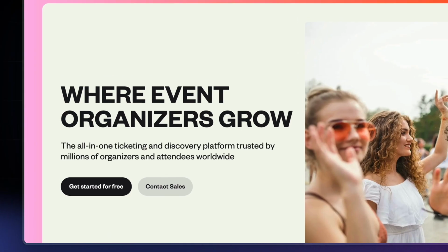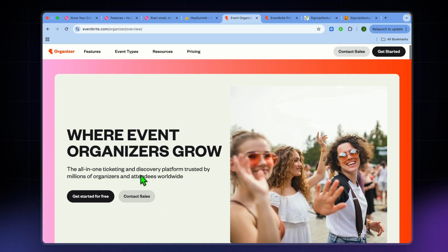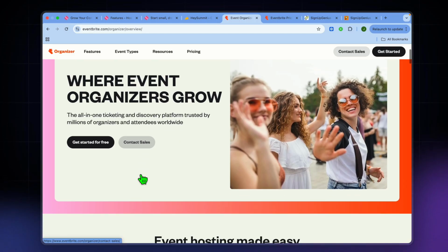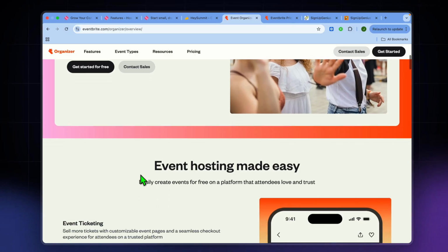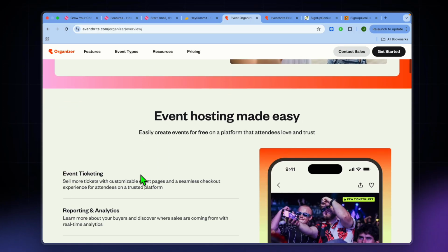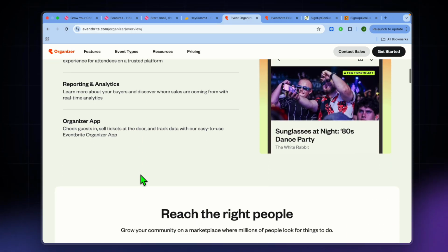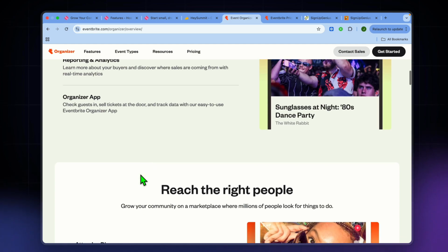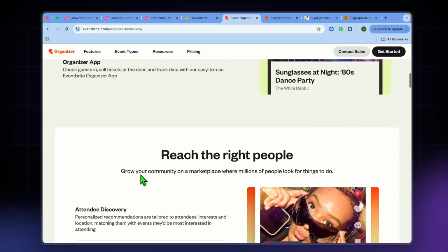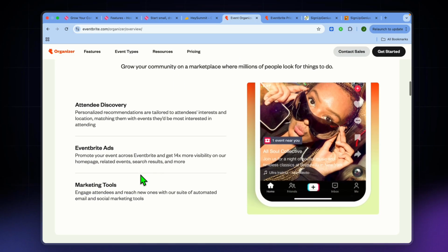Now what is Eventbrite? Eventbrite is one of the most popular event management and ticketing platforms used globally. It's perfect for both in-person and virtual events, from concerts and workshops to conferences and fundraisers. You can publish your event, sell tickets, and promote it all from one dashboard, which is great for public or paid events, both online and offline, where you need easy ticketing and promoting.